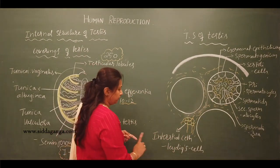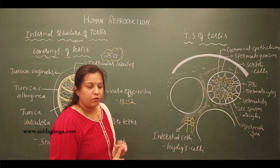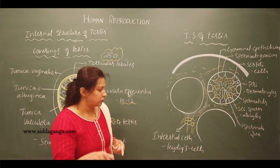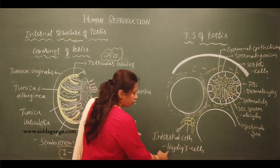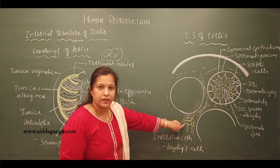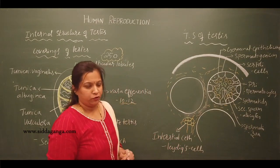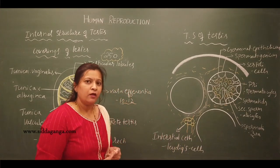I said the important functions of the testis. One is the formation of gametes and another one is the secretion of male sex hormones, that is the androgen, right? Testosterone. That testosterone is secreted by which cells? The interstitial cells. They are also called what? The Leydig cells. Where are these Leydig cells present? The Leydig cells are present in the connective tissue in between the seminiferous tubules, outside the seminiferous tubule.